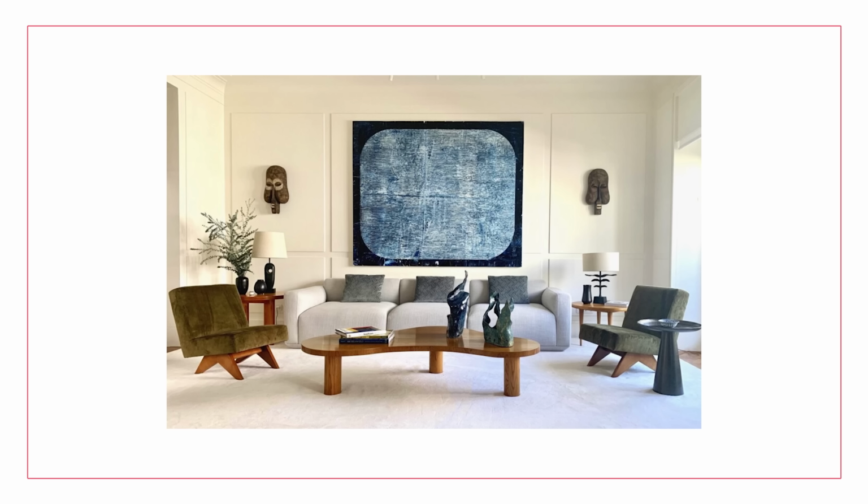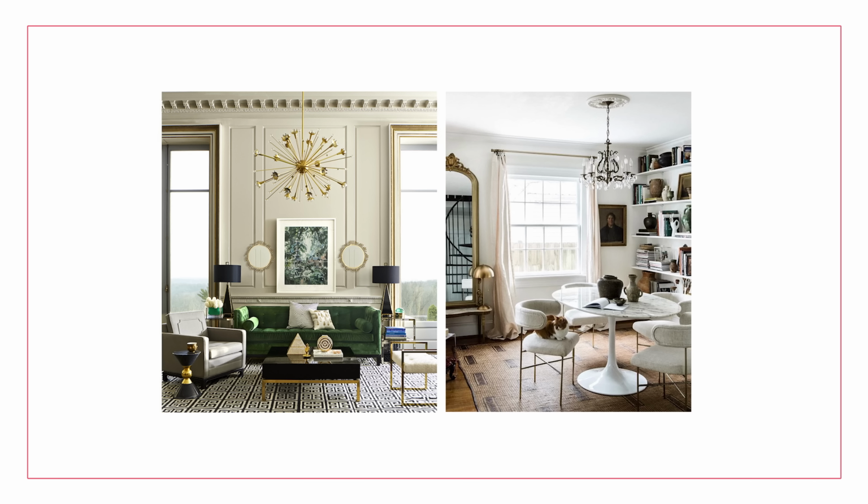So if you still love mid-century like I do, can we be a little bit more creative? Absolutely. Bring in different design styles, mix in different design styles, do it in interesting ways, add some of your own personality in there. Absolutely, you can do all that, but I don't think mid-century is dead.